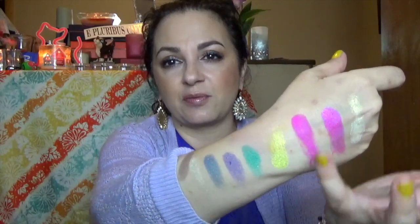I haven't had that one on my eyes yet, and these are the rest, aside from that matte here, these are the rest of those shimmers. Even this yellow shimmer, it's just so pretty.